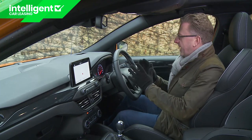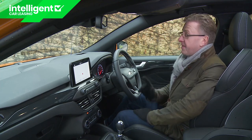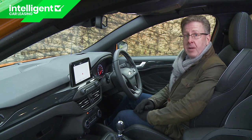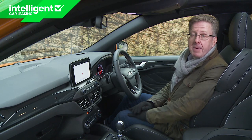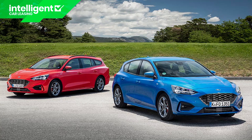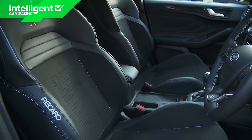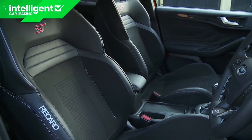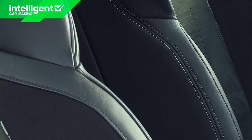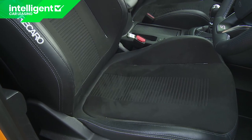Right, what's it like at the wheel? Well, if your perspective is that Ford has been a touch conservative with the exterior styling, then you won't change that opinion once inside, because at first glance, it doesn't feel all that much different from an ordinary ST-Line variant in the standard range. The main change lies with the addition of these grippy Recaro seats, trimmed in a combination of leather and an Alcantara-like material called Miko Dinamica.